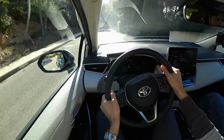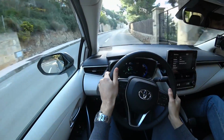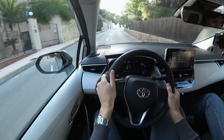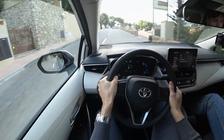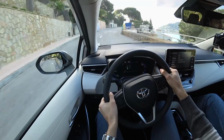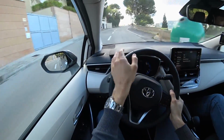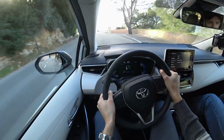It's not that the normal suspension in the hatch or in the estate would be uncomfortable. It's also a very good mix, but this one here is definitely more for driving straight and just relaxing and evening out more of the bumps and so on. But still, when I'm taking those corners, it still feels quite good.